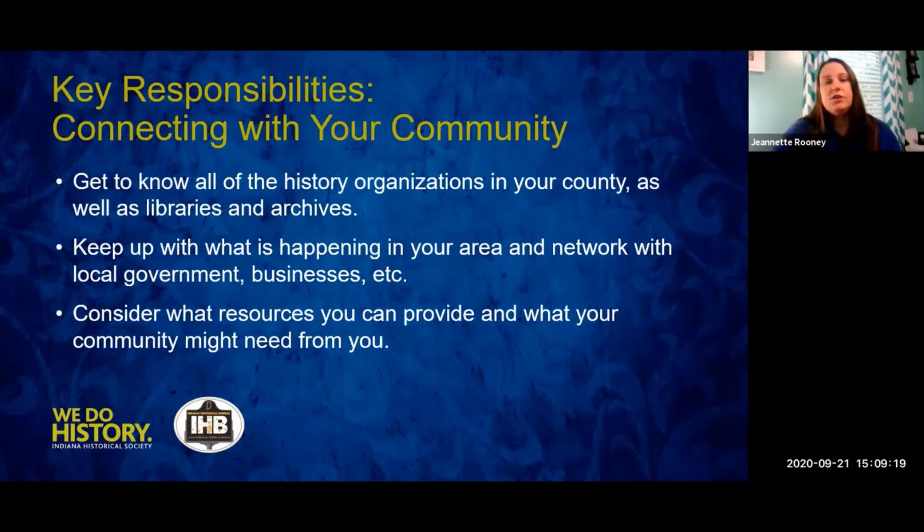Your counties and your local resources are all unique and you know them best. So spend a little time getting to know all the corners of your area, of your county, and figure out how you can best serve your communities there.